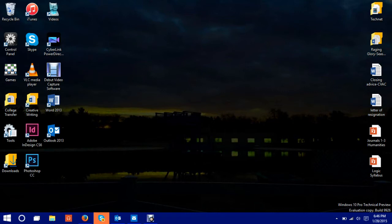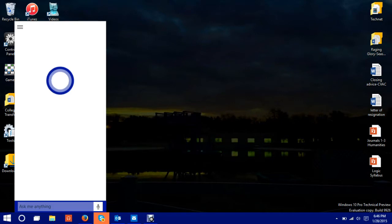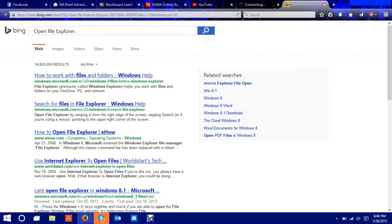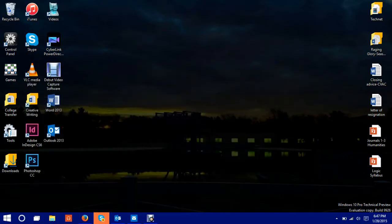So as you can see, it's still a little rough around the edges, as if you ask her to open something, open File Explorer, she'll just Bing search it for some reason. I mean, it's still in its basic stages, but they're working out the bugs right now. As for responsive time, it's pretty decent for the moment.